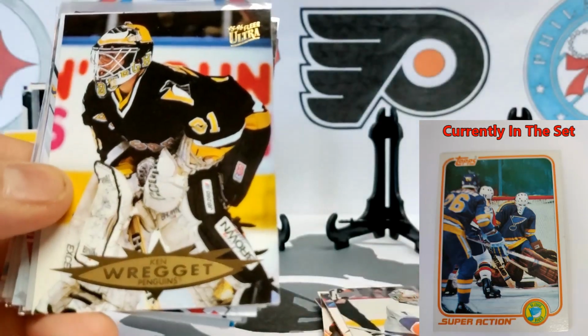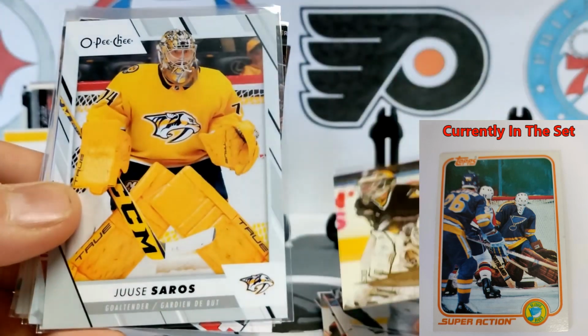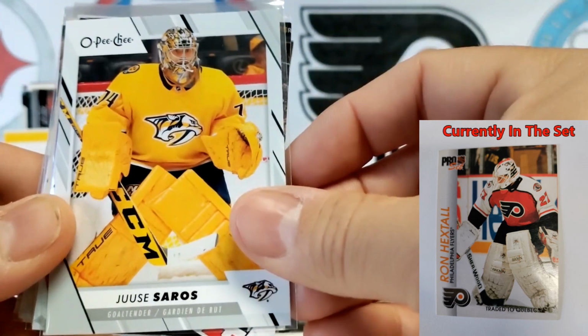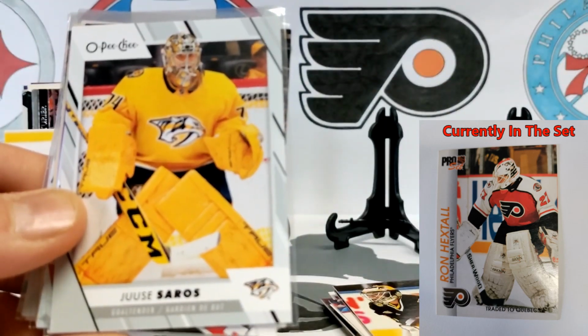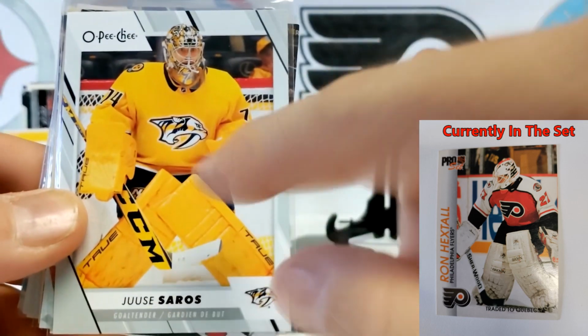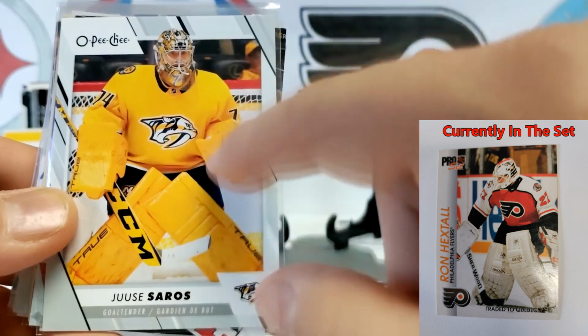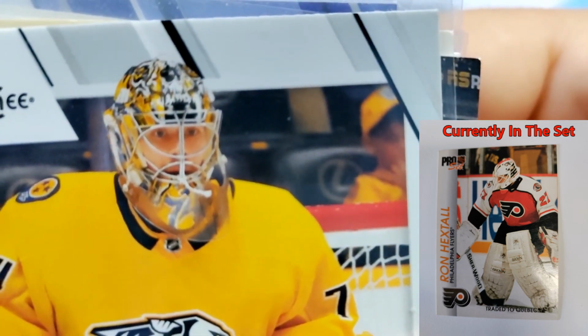Replacing the card that's there. Ken Reggett, although I like this card, probably not gonna take it out. This is card number 121, Jocelyn Thibault. This is the one that I bought from Ken from his eBay store, and this one is one that I definitely wanted in the binder. So this is probably gonna switch out because that's a cool face mask right there.